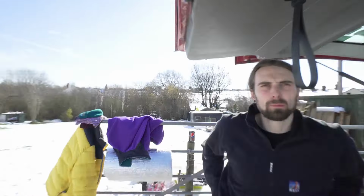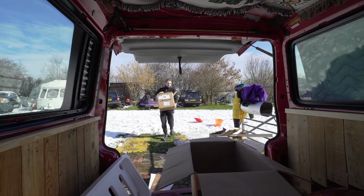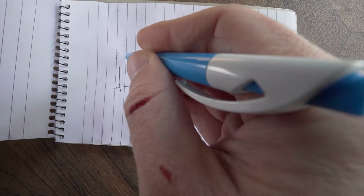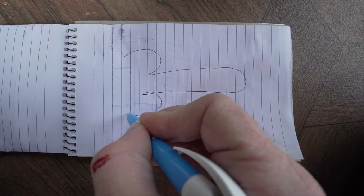So what's next? Box, I guess. There's your fridge. We've decided on a two cupboard system with the fridge in the middle and then an under cupboard drawer thing for storage underneath the fridge. The gas will go here, the diesel heater will go there, the fridge in the middle. Ta-da! Look at this fancy drawing that Lloyd's done.